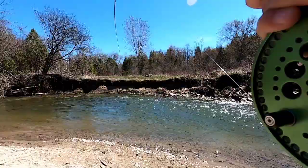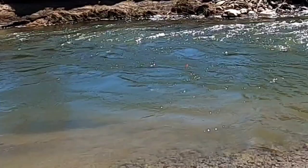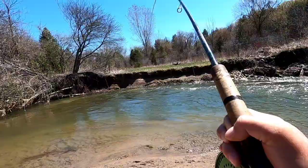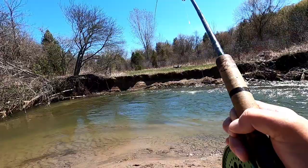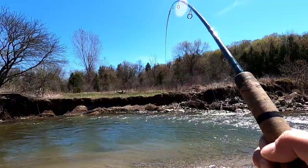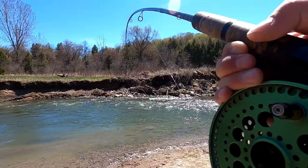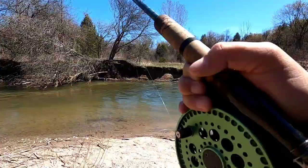It's a good size fish. Won't know till it's in. Maybe he took both. Perfect, I guess. Looks like a big female. Okay, turn over. Turn over.